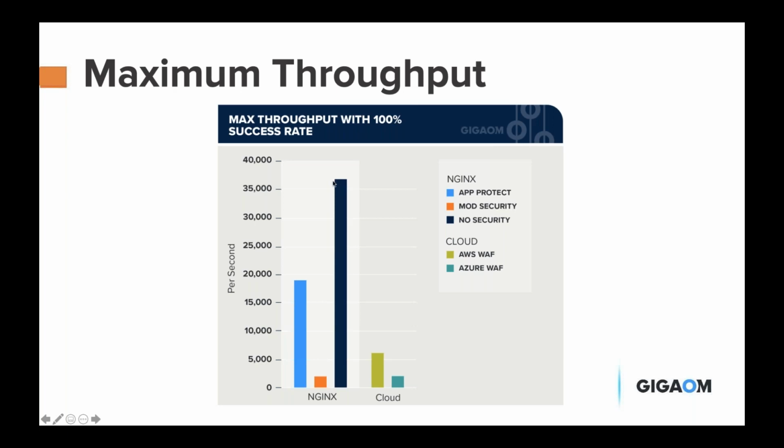So at 37,000-ish requests per second, it was after that point that it just broke down. Granted, that's a heavy attack load. Now if you look at App Protect, it didn't start to give errors of any kind until we got to about 19,000. That's really good. We didn't even see any errors until we got that high.